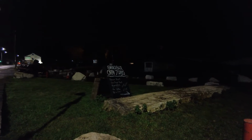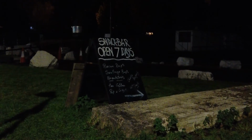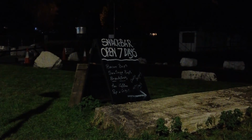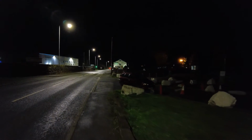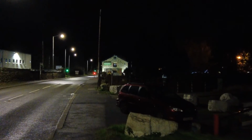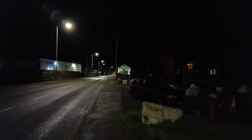So I'm trying to get the camera to behave. This place apparently does, if I can zoom in on that, bacon baps, sausage baps, breakfasts, etc, etc. Open 7 days apparently. So I'm assuming it's one of these little huts here. Bacon butties and what have you. You've got the Abercarn market just ahead of us there, lit up. There's Abercarn in the middle now. That's where you get your fabric from.